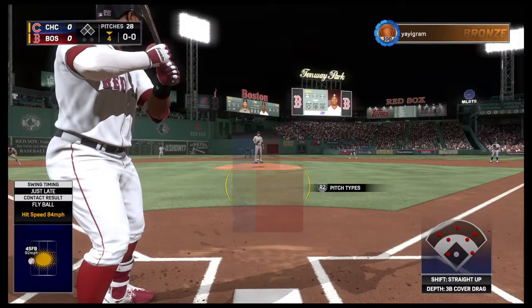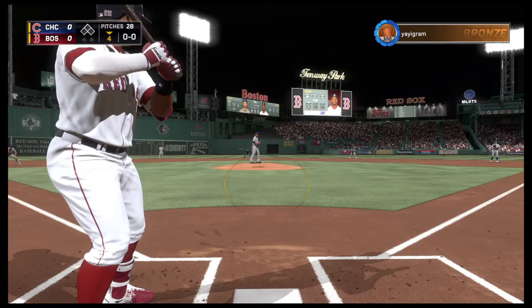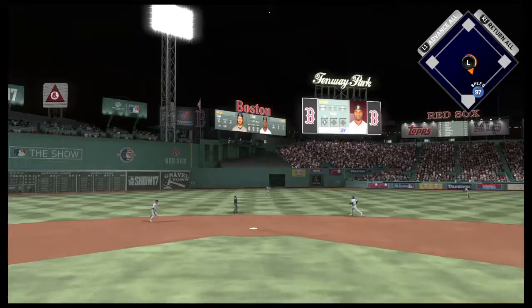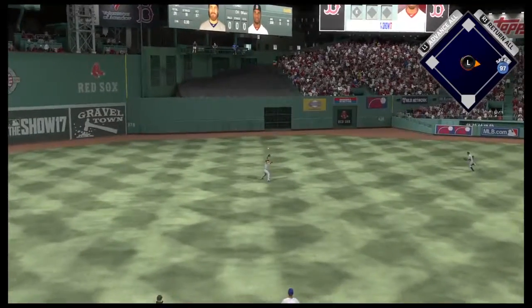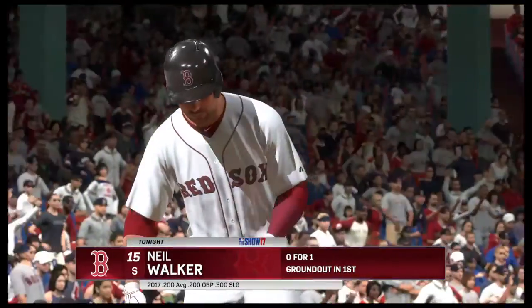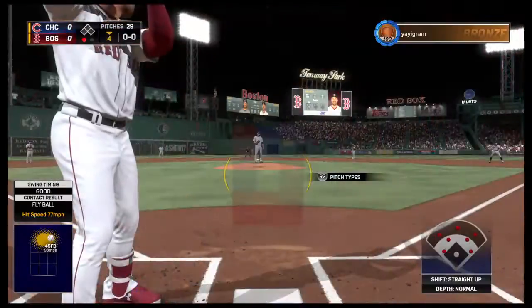Digging in for his second at bat, Rajai Davis. He's 0 for 1 thus far. Center fielder, Rajai Davis. Fly ball out to straightaway center field. Brantley is under it. Makes the play, 1 away. Now batting, digging in to try it again, first baseman Neil Walker. 0 for 1 for him here in this one.